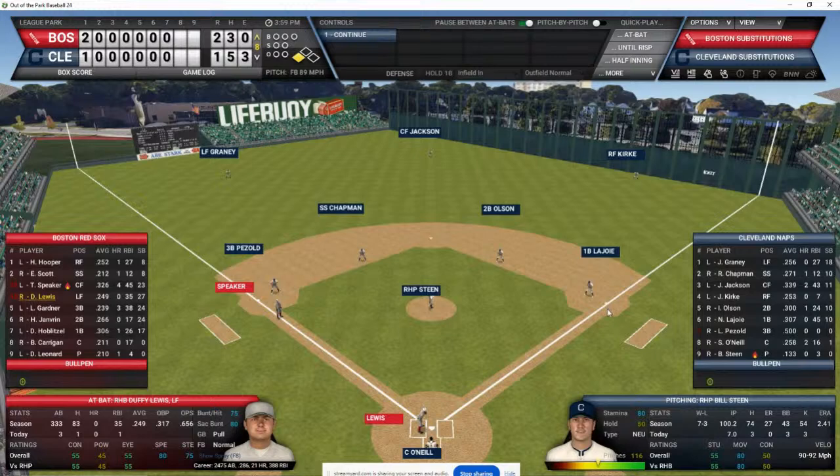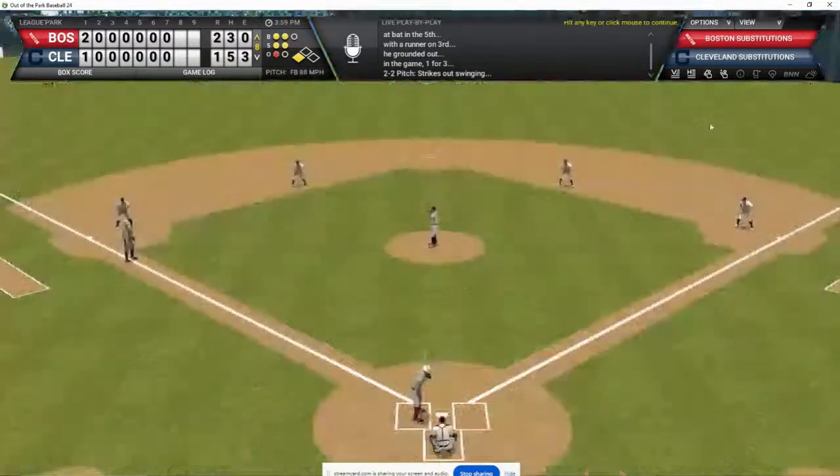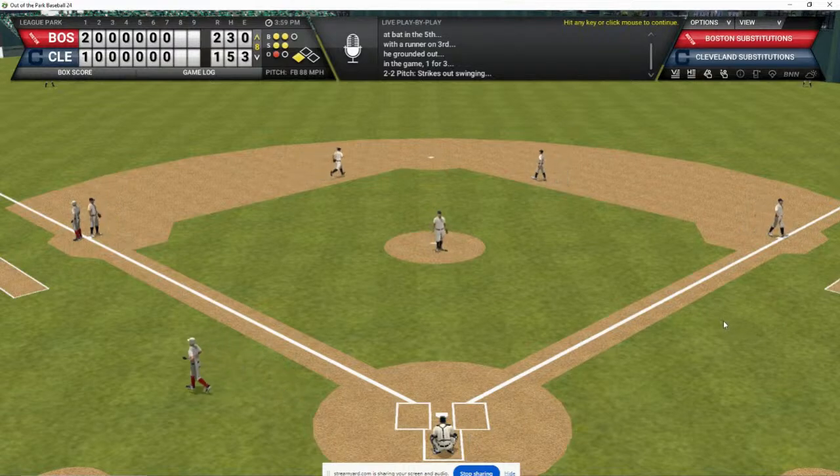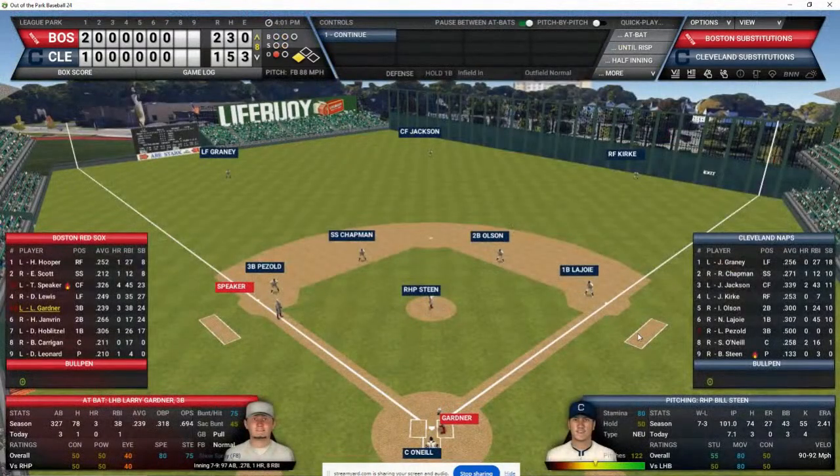Steen looks at Speaker at third. Lewis 1 for 3 on the day with an RBI. Here's the pitch. He strikes out swinging as Steen bears down to get the first batter. Runner still on third. Now he can score, and not only all those ways I mentioned, he can also score on a fly ball. Gardner 1 for 3 with an RBI, batting .239.